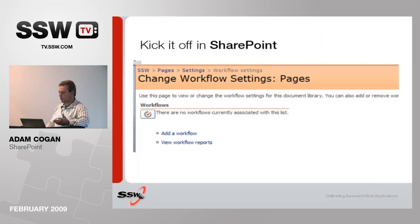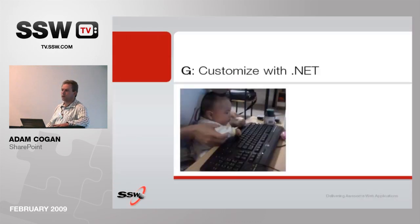Anyway, you kick off the workflow and you're good to go. This is a showstopper for us. If it doesn't support .NET, we're not interested because we are .NET developers, and obviously most of you are too.